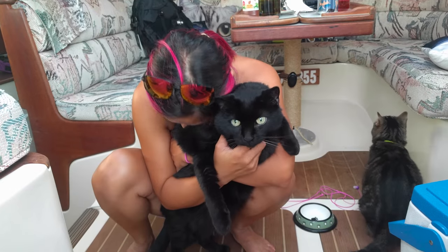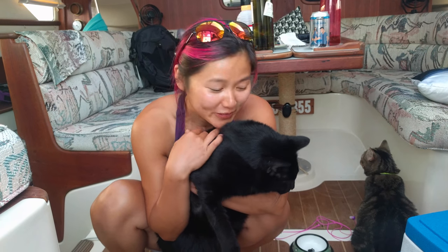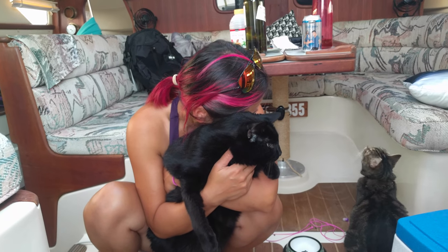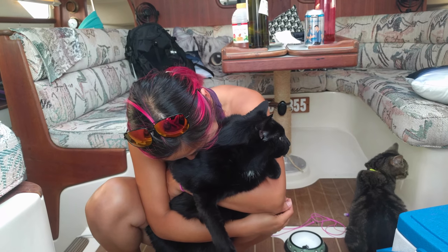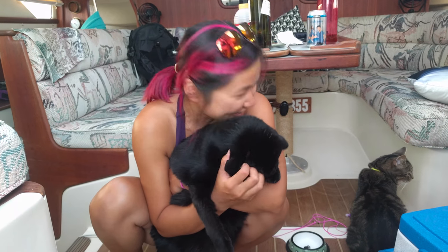What just happened? He went for a walk on the front of the boat and he stepped on one of our hatch screens and he fell into the boat. I wasn't watching him close enough. I didn't think he'd fit. I think he's okay. I think he's just embarrassed.